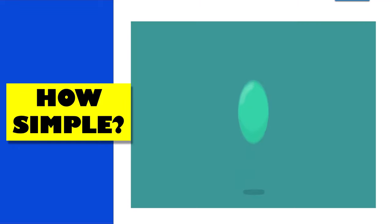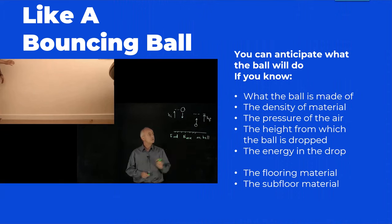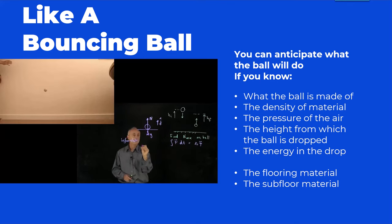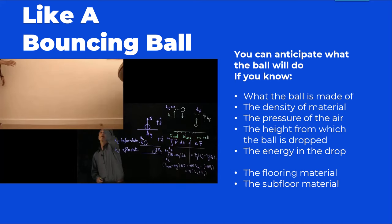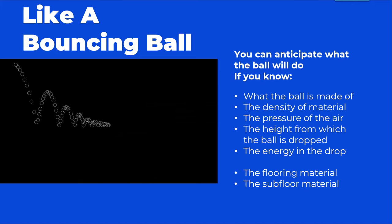Pretty simple, right? If a ball hits an object and bounces, you can anticipate that bounce if you have the right information. But how simple is that really? There's a lot that goes into anticipating what a bouncing ball is going to do. You have to know what the ball is made of. Is it rubber or neoprene or plastic, or metal, or maybe even glass? Is it solid? Is it filled with gravel, sand, styrofoam, water? What about the air pressure inside the ball, or how high it's being dropped from?